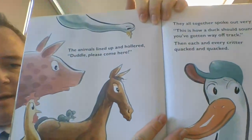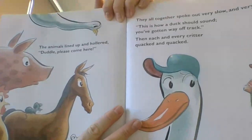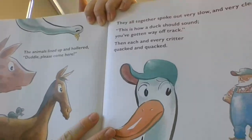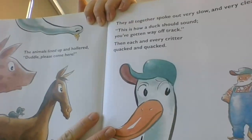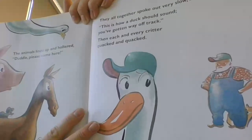The animals lined up and hollered, Duddle, please come here. They all spoke out very slow and very clear. This is how a duck should sound. You've gotten way off track. Then each and every critter quacked and quacked.